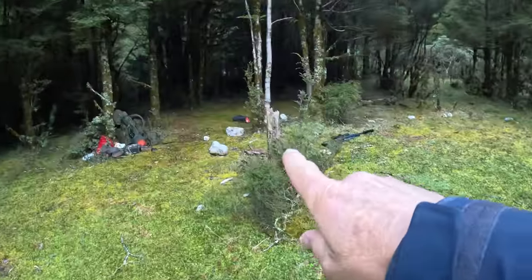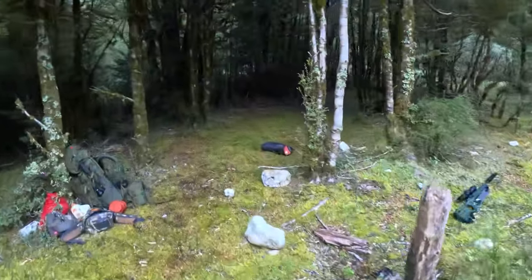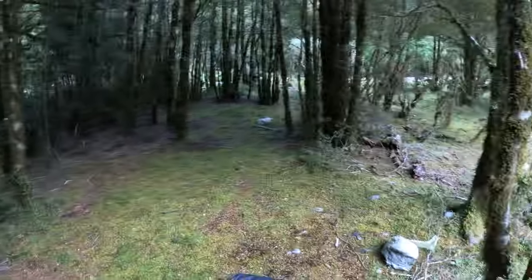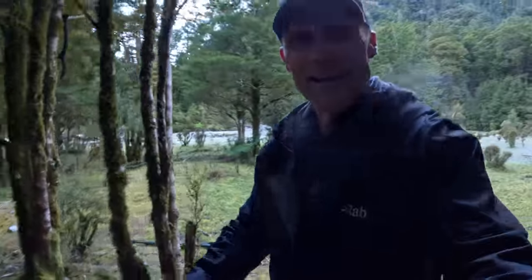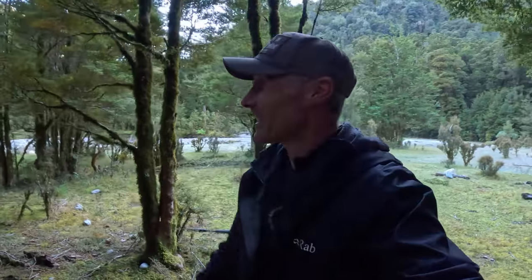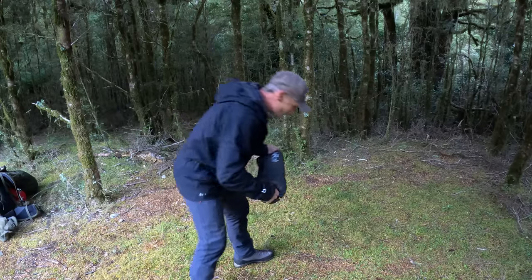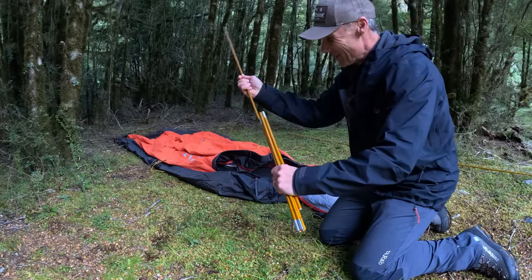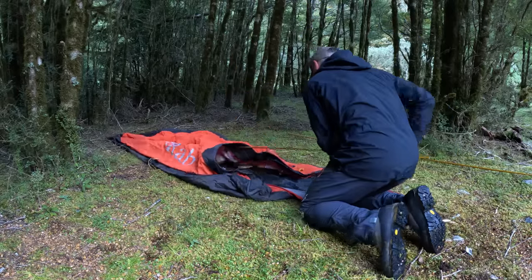Come on, let's go set up this tent. How good is this spot? Check it out. Nice and flat and dry with no debris from the river. This is us. Let's get it set up. And it's just so simple. I just love it.